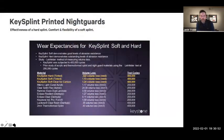Let's take a look at some stats. These are, again, some stats provided by our friends at Keystone. And you can see, your mind goes to, well, is this strong? And what am I sacrificing? And you can, again, see the abrasion resistance here is equal to or less than a lot of these other popular acrylics that you see listed on the left-hand side of your screen.